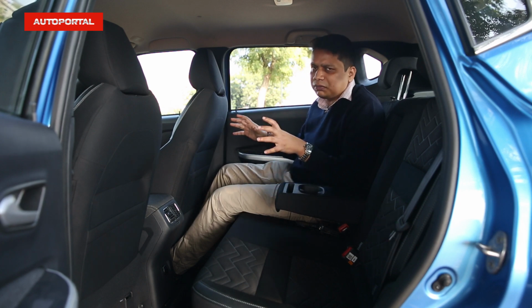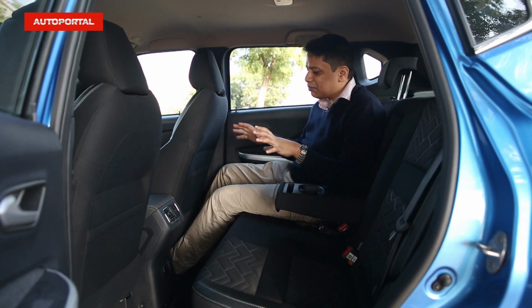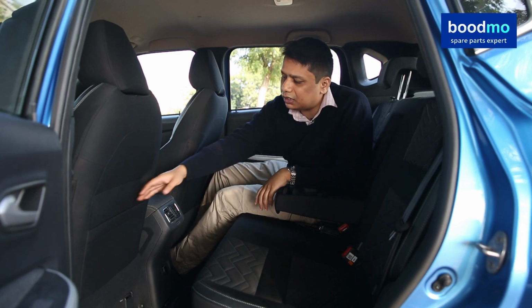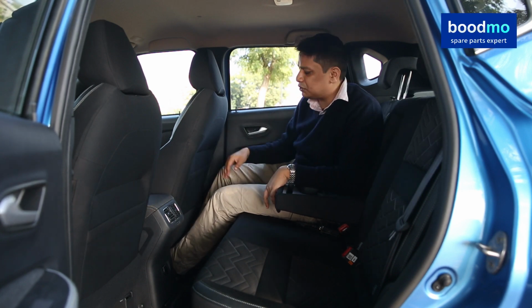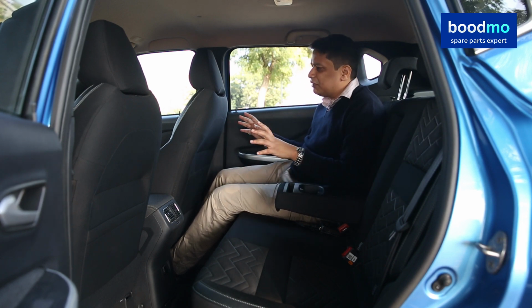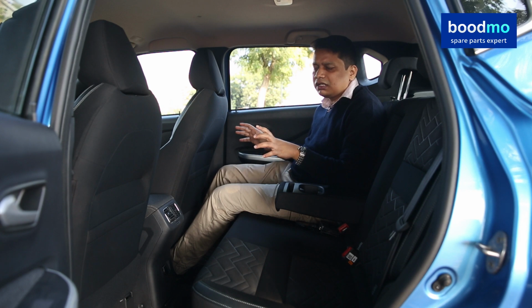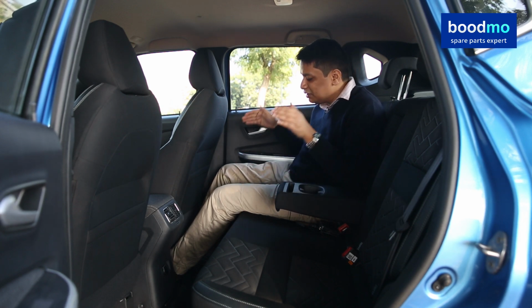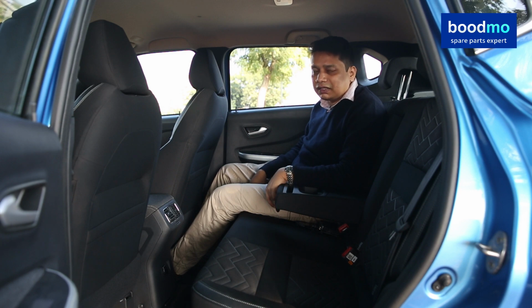So really no complaints in the back seat of the Nissan Magnite. It's really a very nice place to be. You also get your own pockets over here behind the backrest of the front seat, so you can easily put in those files, your cell phone and stuff like that, other paraphernalia. And really, if you are someone who just wants a chauffeur driven car, then this is a very nice place to be in. Full marks to Nissan for the back seat of the Magnite. Now let's see how big the boot of this car really is.